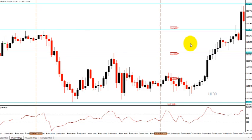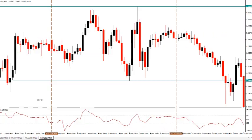Now, I got the question, what about the euro dollar? That is a great question. This is the euro dollar. There wasn't an HL30 here on the euro dollar. And that's why I tell you, you've got to be really careful. You want to understand the rules behind this.